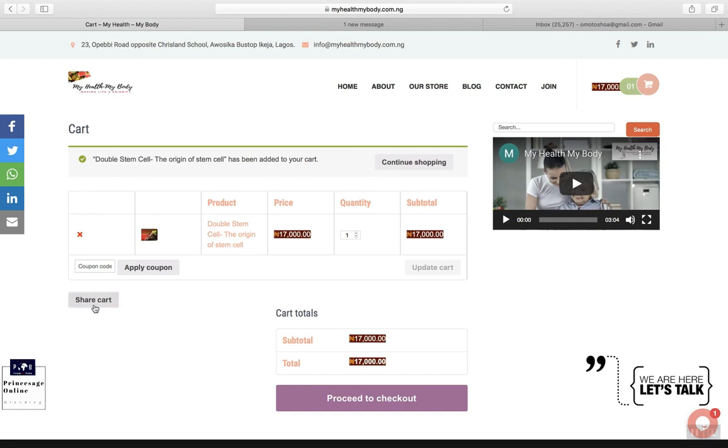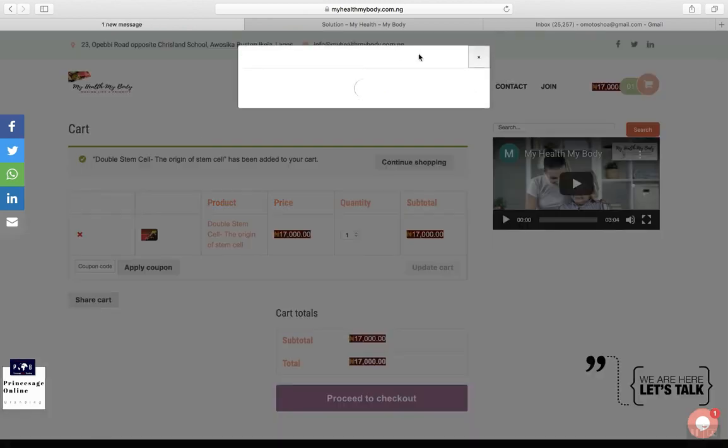Now we also added something called a share to cart. There are some situations where you feel that the customer might not really know how to add products to cart, and you've had a conversation with the customer on your live chat. What you just need to do is to help the customer by making out the order. If the customer says he wants to buy 2, you can change the quantity here and then proceed to checkout. But before you proceed to checkout, you share this one to the customer. A pop-up will show here, then you can share the link.